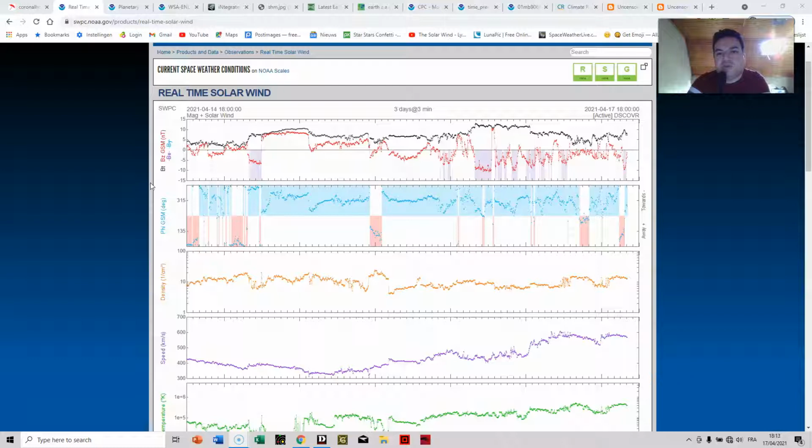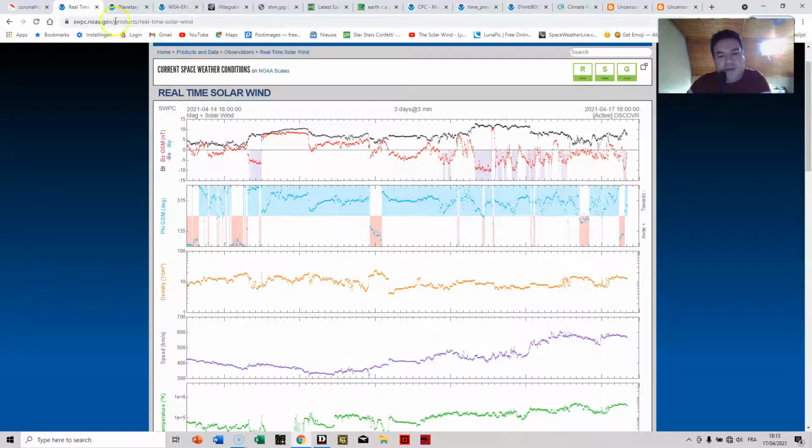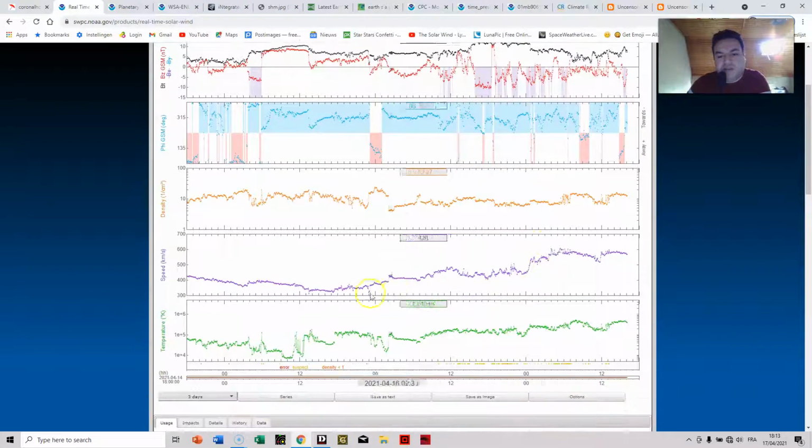Today I will be covering a little bit of space weather as usual, but also the weather. So let's start with space weather conditions. We are actually in a solar wind stream flowing from this southern coronal hole as we speak. I think the initial impact was yesterday. This is an overlay of 3 days worth of solar wind data.